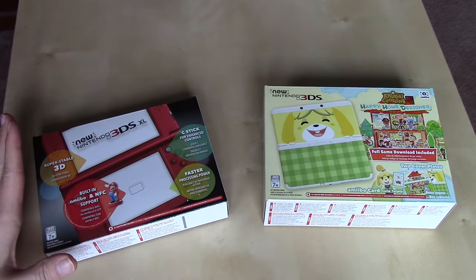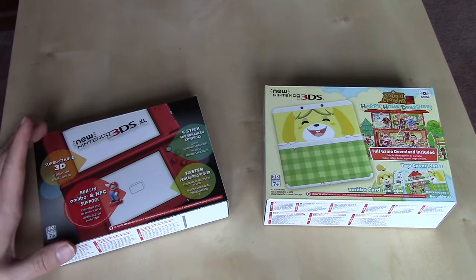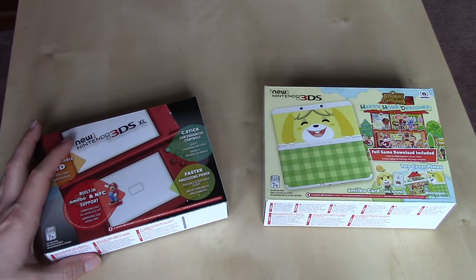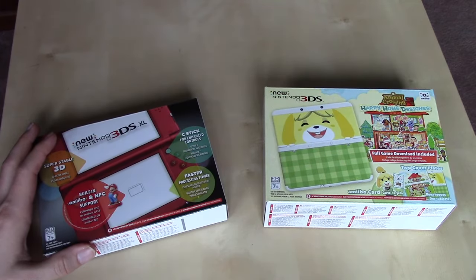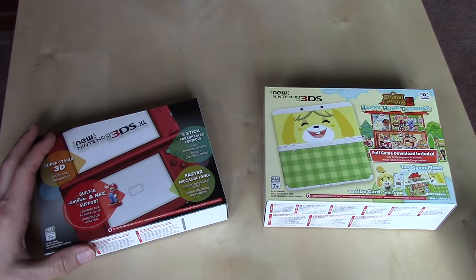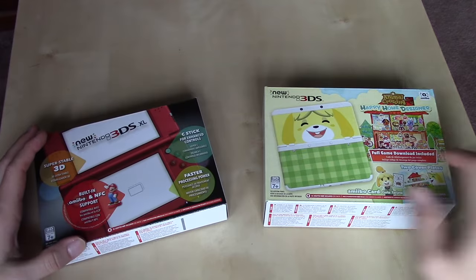I'm pretty sure I am, because I remember being disappointed when they first announced the new Nintendo 3DS XL that the standard version would be available only in Japan. But of course, Nintendo later went back and did release it in the United States, albeit in this Animal Crossing configuration here. But we'll get into that as we move along through the unboxing here.